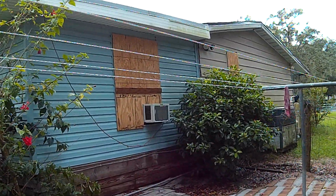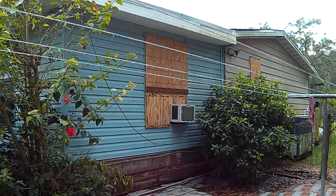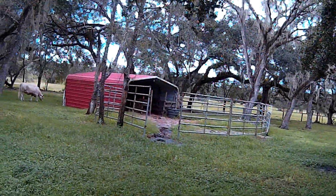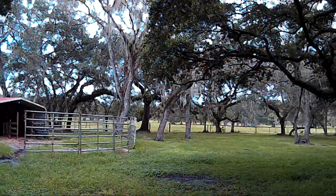Because this is the side that my husband said the wind's going to be coming on our house. So we have that windows boarded. Okay, back over here. I think I'm making you guys sick going so fast.